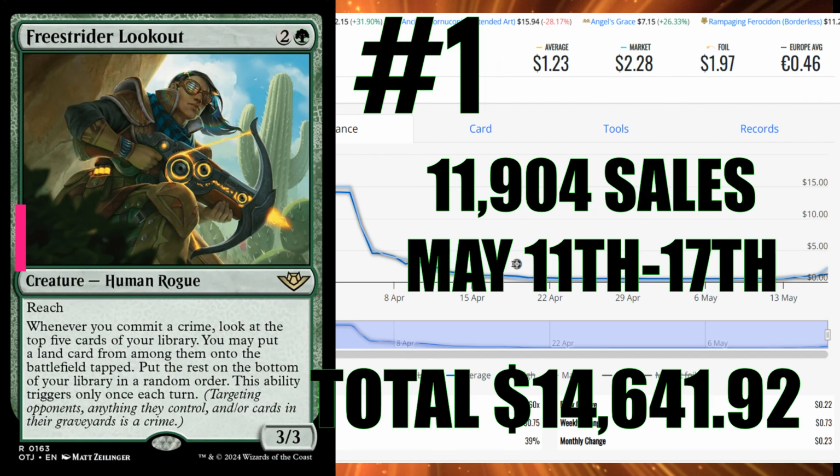Now this thing here comes in with 11,904 sales, which is $14,641.92 to count how much value this card had done to it. So it's only $1.23. It's not an expensive card. So the question kind of gets asked, why is this Outlaws of Thunder Junction card being bought in such quantity?